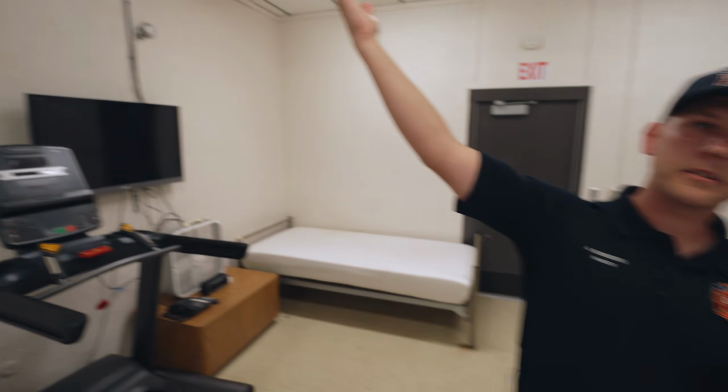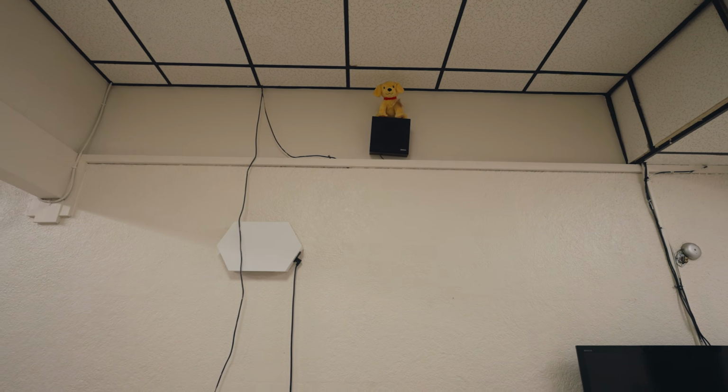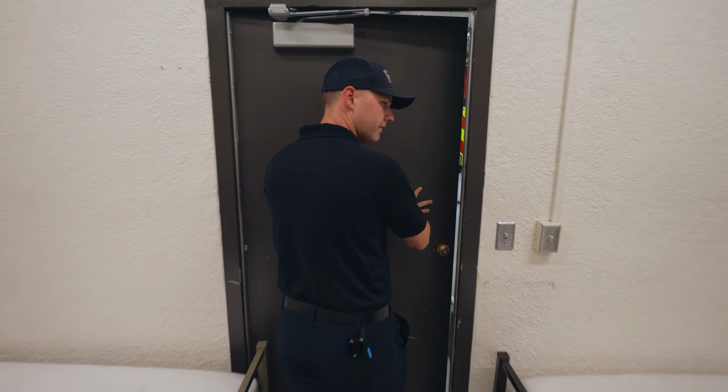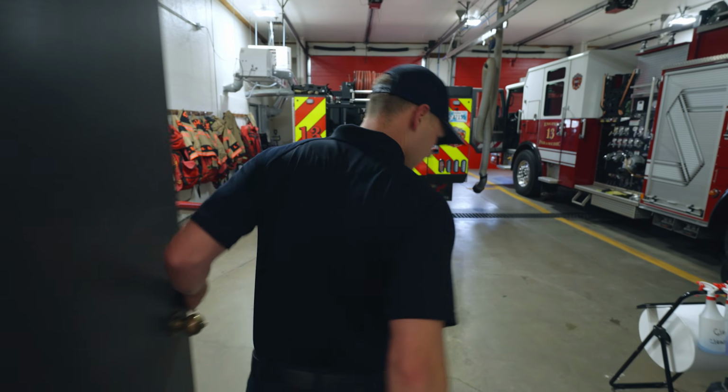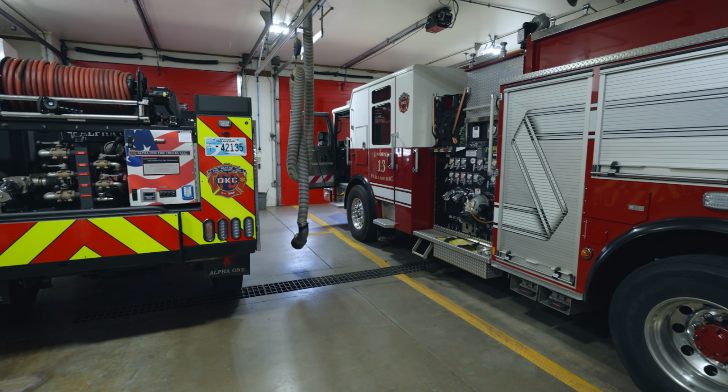And then for those of you that know them, we have Biscuit that hangs out with us. And then from in here, whenever everybody's sleeping, we get a call. It's just a very quick access, straight out to the rig room.